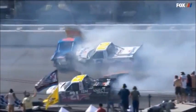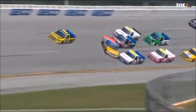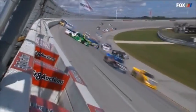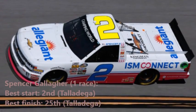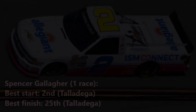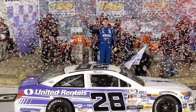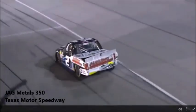Well, we had been talking earlier about it seemed like we were so close to having the big one, but everyone had been able to keep it gathered up. Not this time. 10 different trucks involved. In Gallagher's only race in the number 2 truck, he would start 2nd and finish 25th. For the final 4 races of the season, Sheldon Creed, who was coming off of winning the ARCA Series championship, took over in the number 2 truck.